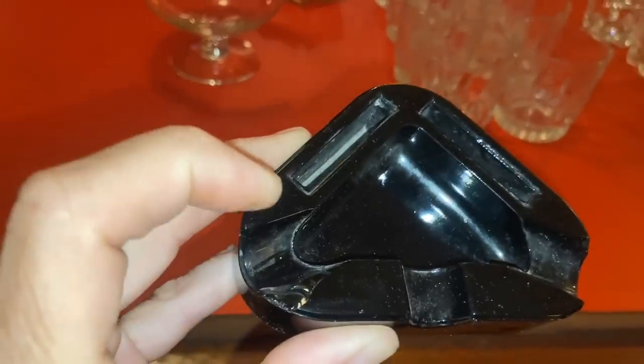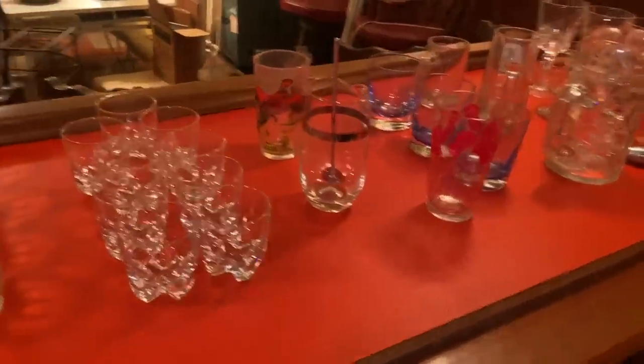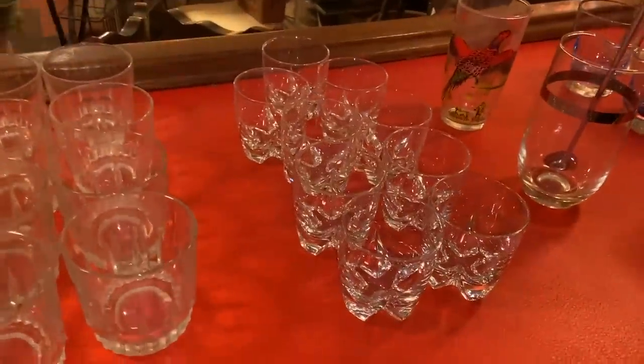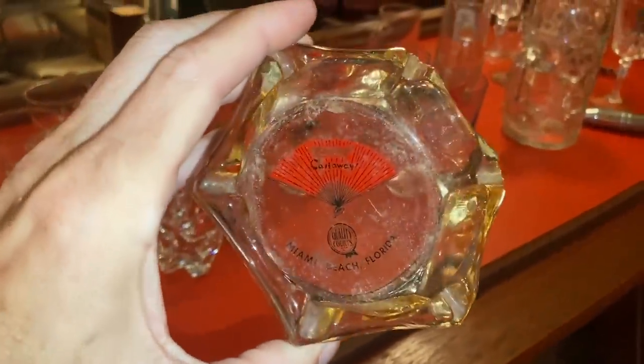The black amethyst ashtray with the match holders is kind of cute. A little bit worn, though. So I see fun stuff. There probably was better stuff earlier in the day. I didn't get here bright and early. Another kind of cute ashtray there.